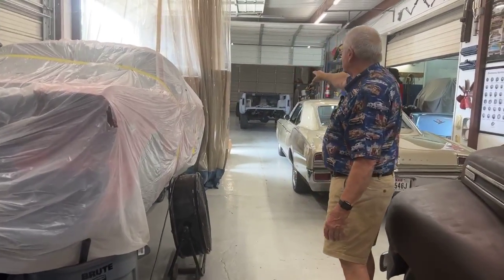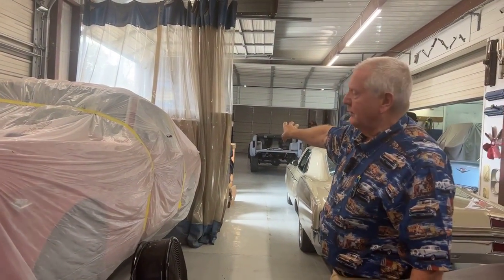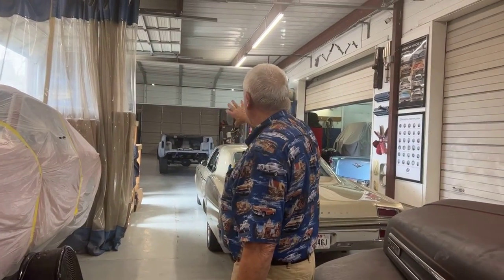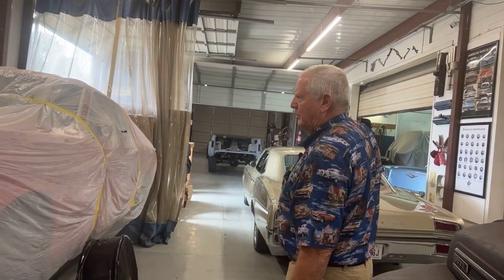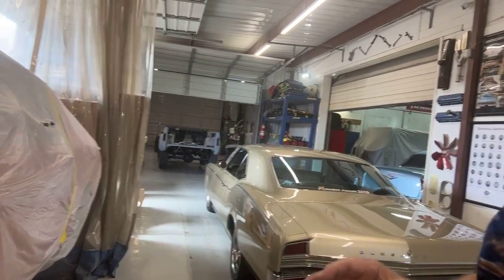And you can see down through here, this is my body shop back here. These cars back here are getting painted. That's another Bronco body that we're working on. Past that's a 66 Datsun Roadster that we're working on. And then off to the right is my paint booth where we do our paint and body work. So that's all paint and body down through there.